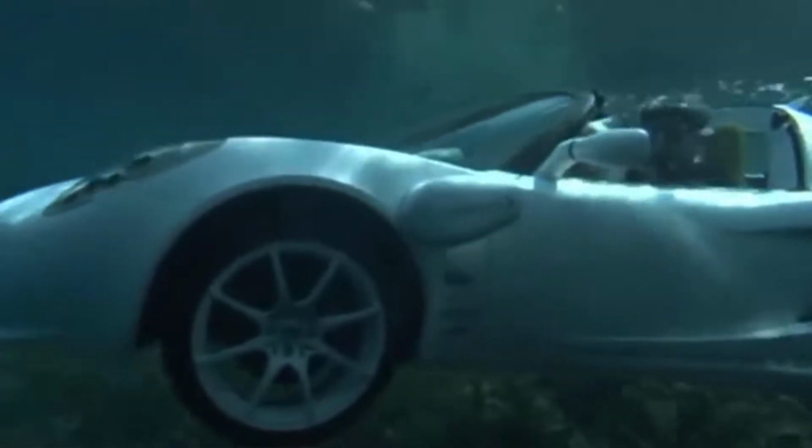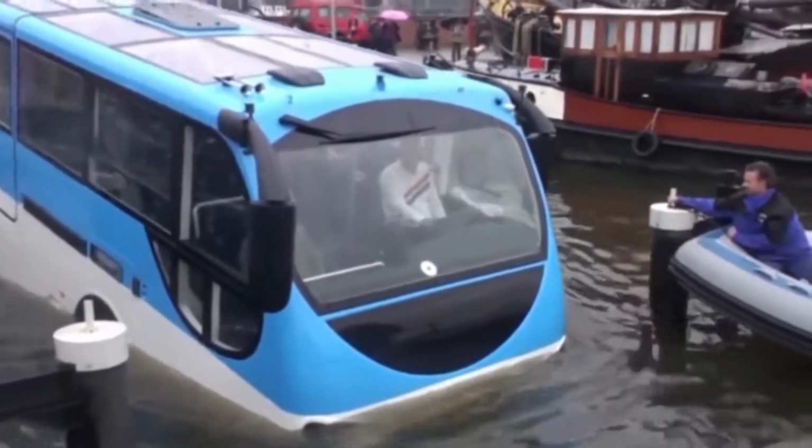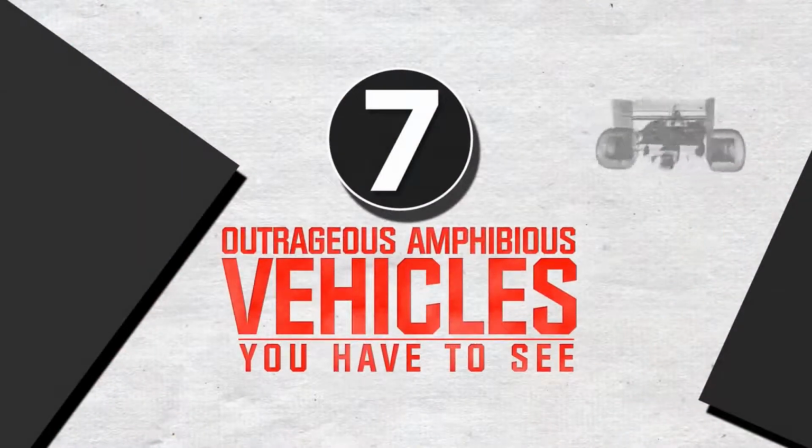First underwater car? And what if the tour bus you were on decided to take a detour straight into a canal? Get ready to be amazed at these 7 awesome amphibious vehicles you just have to see.